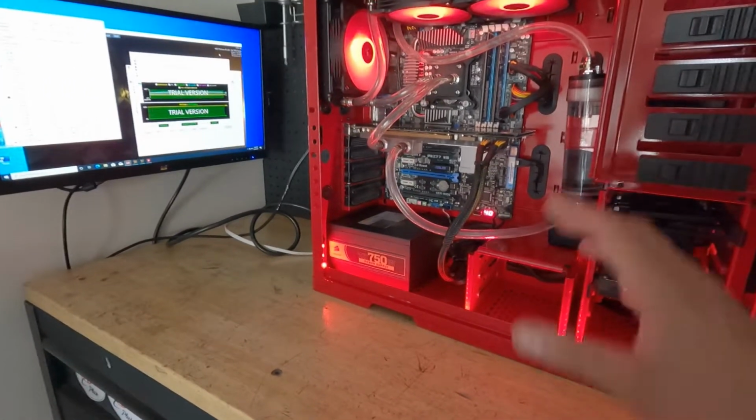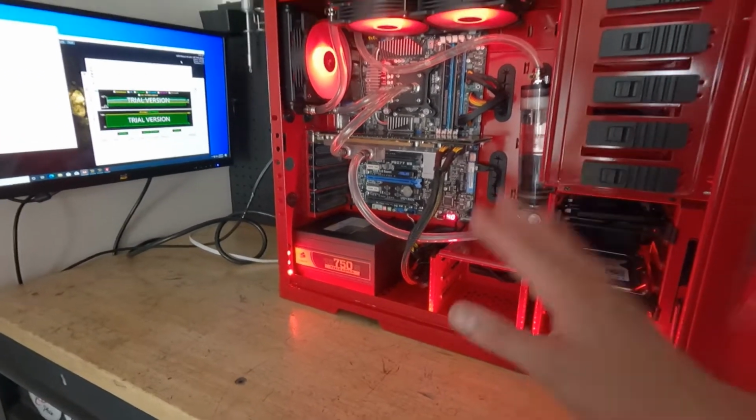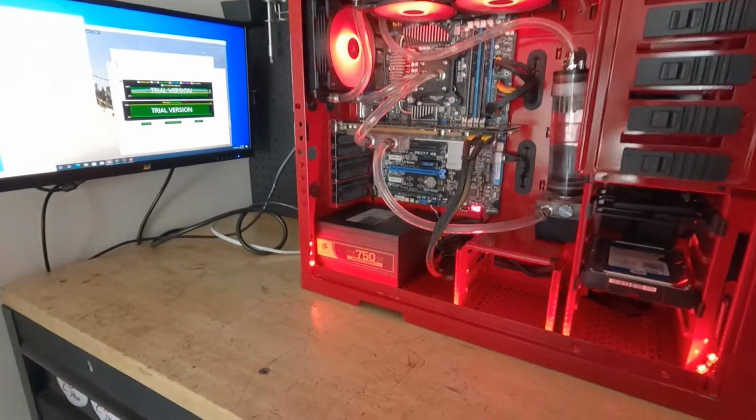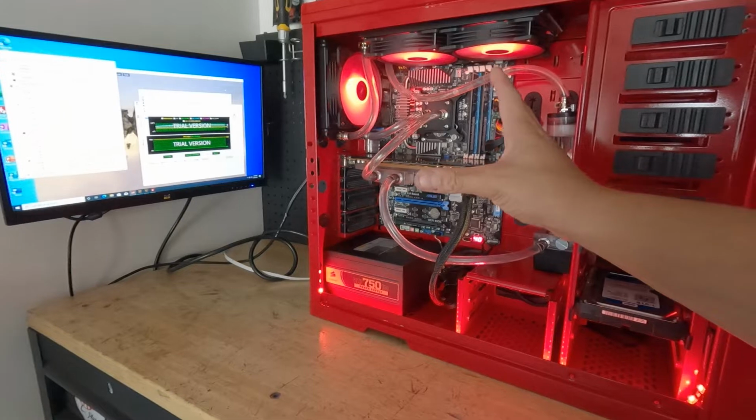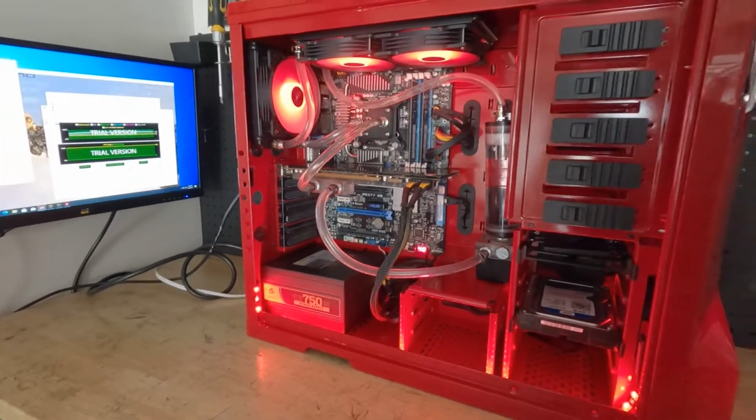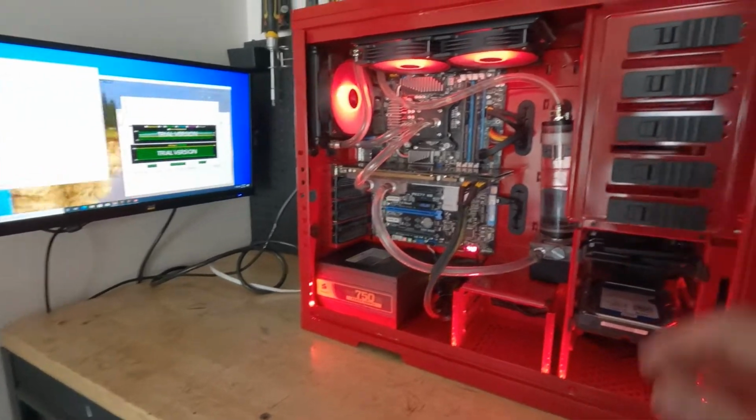Outside of everything, this build was pretty fun and I did enjoy it. It was a headache trying to mod and retrofit this case and just kind of making everything work, as this case, when it was built, was not built with water cooling in mind, obviously, but we were able to make it work, and I think it looks phenomenal, and I definitely enjoyed it.